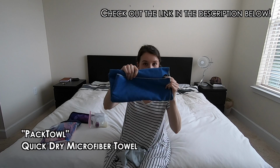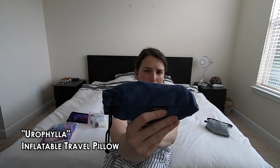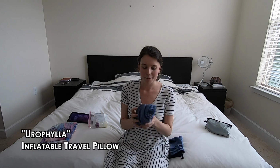The next item I want to talk about is our inflatable neck pillows. They're by a company, Eurofila. I'm not sure if I'm pronouncing that correctly, but it comes in this pouch and it folds up, so you just open up the pouch. It's really, really soft, and that's what's on the pillow too. And so the pillow is inflatable.